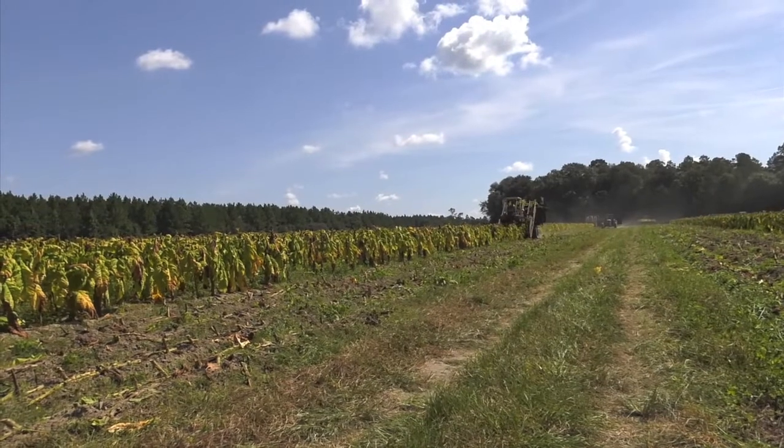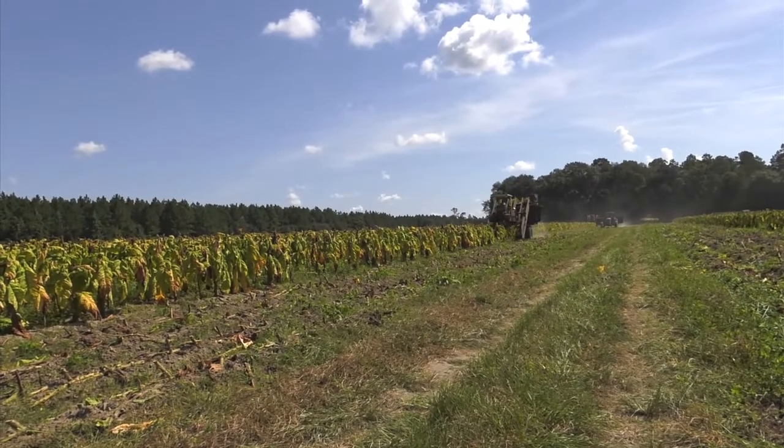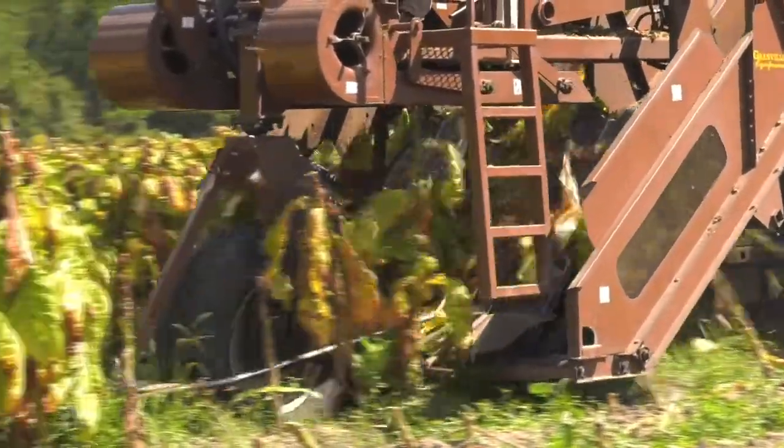Well, we've had a pretty decent harvest season this year. I mean, everything moved along. But like I said earlier, it's just been a challenging year. The fields have been wet, muddy, trying to get the crop out of the field. It's just been more difficult than normal.